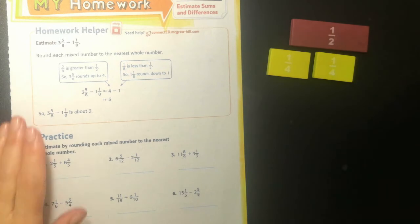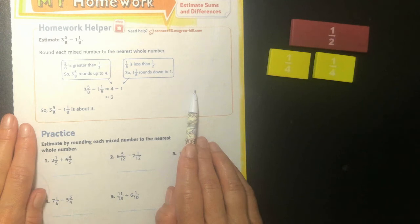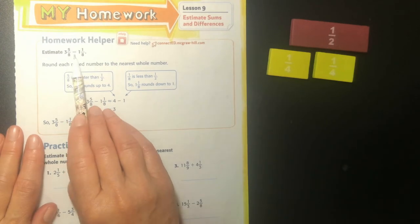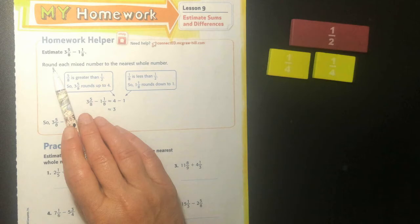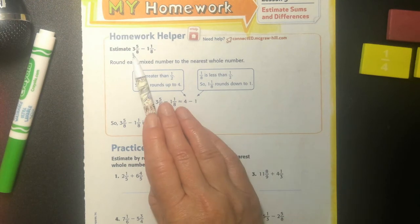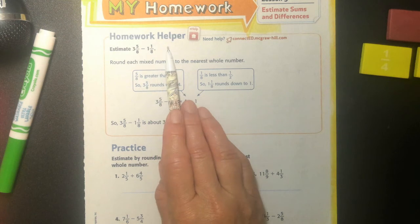So here is our homework helper. I always get a problem that shows me what I was doing. 3 5/8, estimating 3 5/8 take away 1 1/8. We're going to round each mixed number to the nearest whole number. So 3 is either going to go to 3 or 4. 1 is either going to go to 1 or 2.